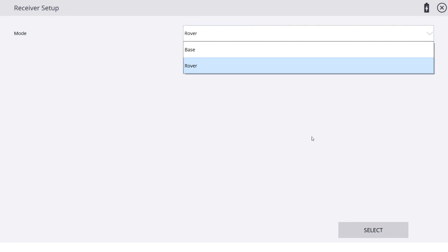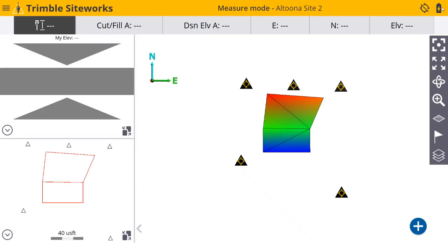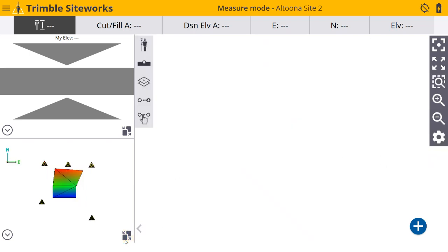We'll skip this for now, but typically here it'll ask you to connect to your base and your rover. And we'll go over that later on in the presentation. But for now, we'll X out of that. And then basically, if this is your site, your basic building pad, this is what it would look like, and it's loaded up in there.